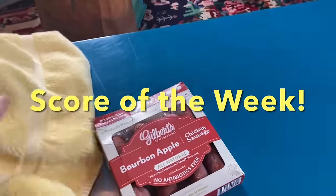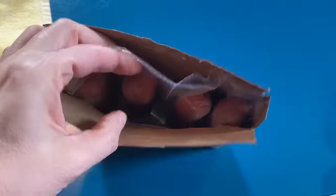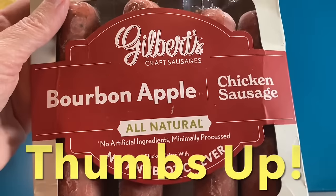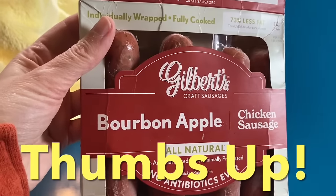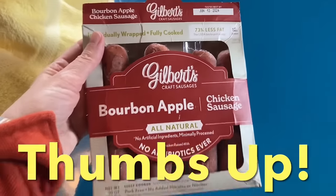Ta-da! The score of the week, it's actually opened already, but the plastic is intact. And this is called bourbon apple chicken sausage. No antibiotics ever. Fully cooked. I'm gonna really enjoy that. Made by Gilbert's Craft Sausages.